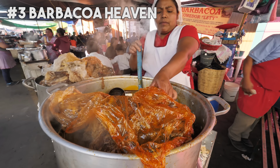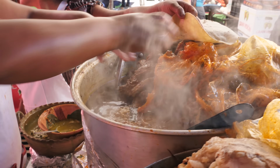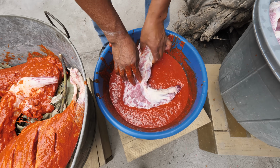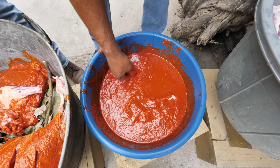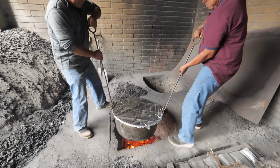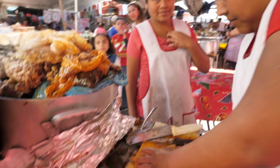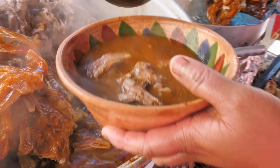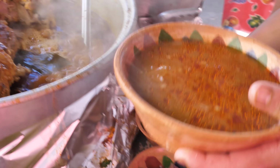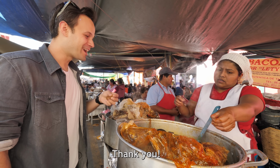First up, we found the most incredible barbacoa delight. These big pots of slow-cooked lamb cooked underground and covered in maguey leaves or avocado leaves. It's sometimes covered with a chili guajillo sauce or covered plain. And when you walk up and see all the chopping of the succulent and juice-packed lamb, along with these big bowls of consomme, a soup made from the drippings from the meat, you know you're in for a treat. Oh, she's gonna let me taste it. Oh, gracias, señora.